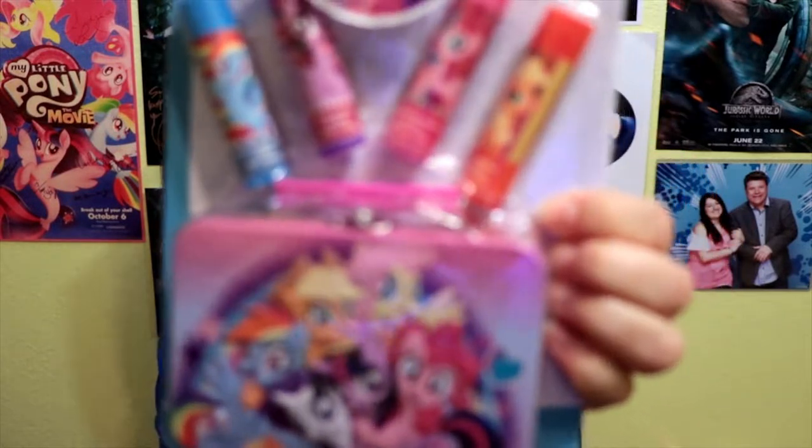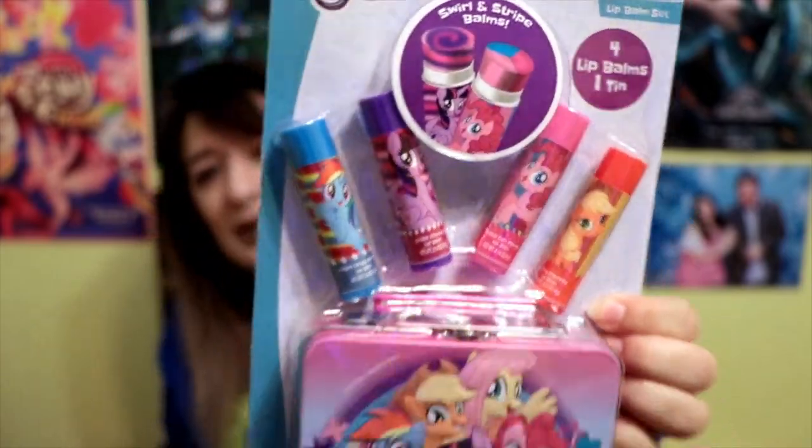This is a My Little Pony Swirl and Stripe Balm Set, and it includes a tin for the lip balms, and I'm very, very excited to try these out. I'm not sure how well these are going to be. I'm hoping that they at least smell good. I mean, come on. But I'm definitely keeping the tin, and even if I don't use these, I'm going to keep them because it has My Little Pony on it.